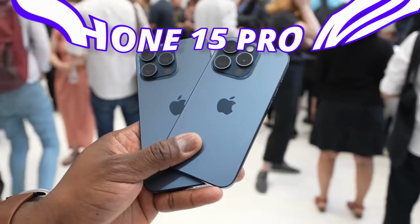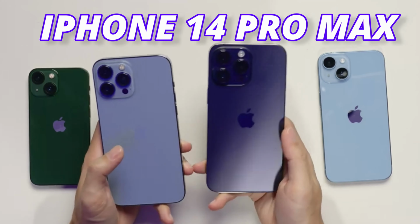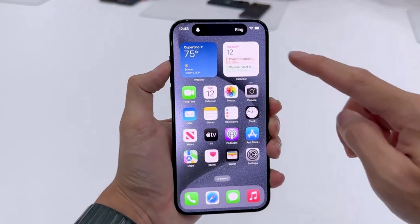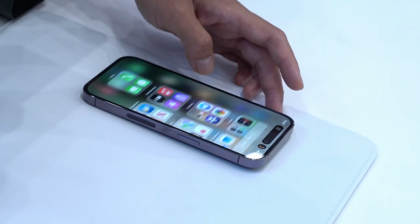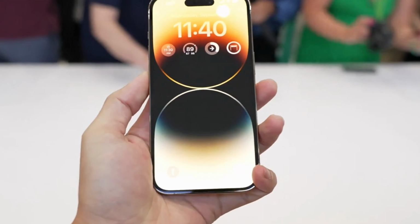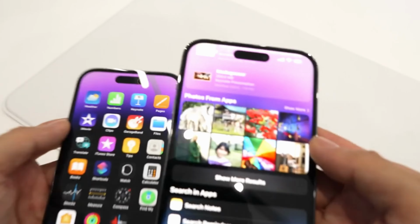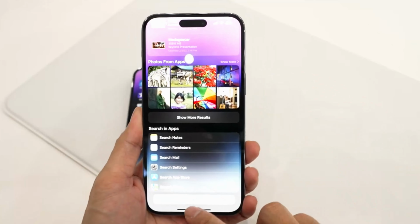Looking for a difference between iPhone 15 Pro Max and iPhone 14 Pro Max? Well, it does look the same, but we got some useful features on iPhone 15 Pro Max which you will love to have on iPhone 14 Pro Max, just in case if you really want to update, because you really don't need to.